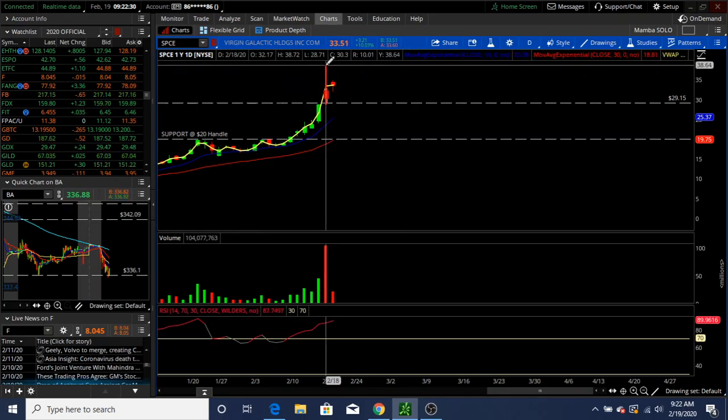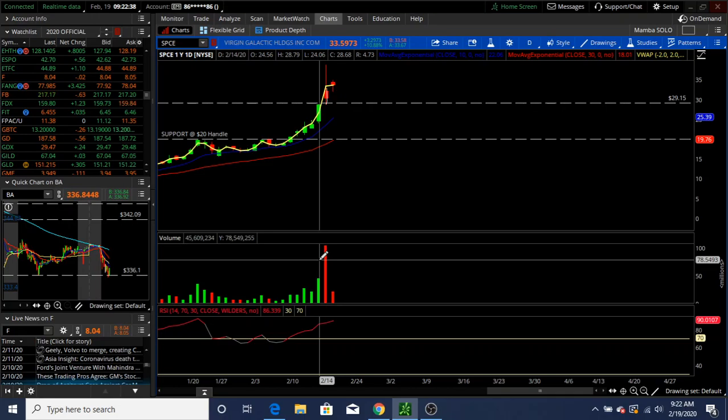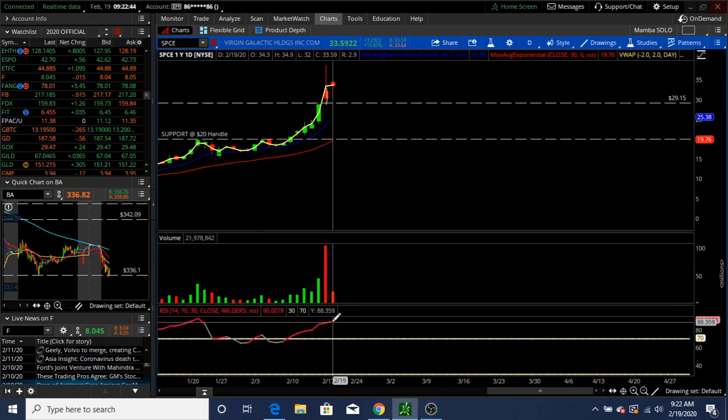A lot of sellers were at that level. Look at that volume. That's 104 million. 45 million to 104 million sellers. So, and we are seriously overbought. It's gonna pull back, guys.